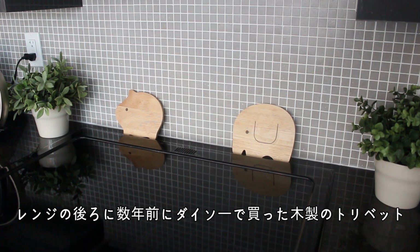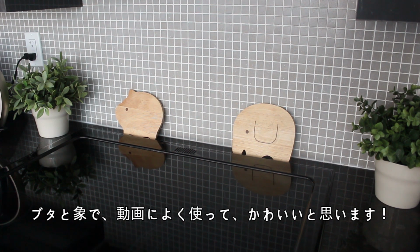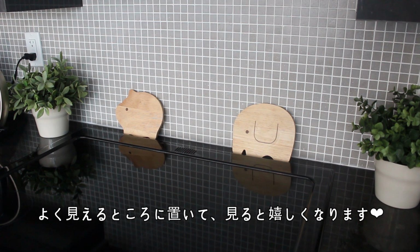And then behind my stove, I have these little wooden trivets that I actually bought at Daiso a few years ago, and one's a pig and one's an elephant, and I'm sure you've seen them in some of my videos. I think they're the cutest things ever, and so just keeping them where I can see them all the time makes me really happy.